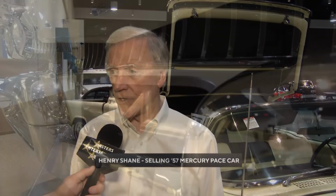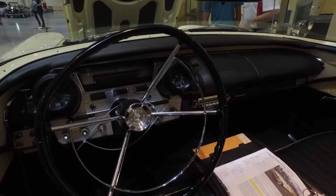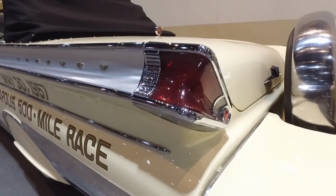Henry Shane is the owner of this beautiful Mercury pace car. Henry, how long have you owned it? Probably about 10 to 12 years I've owned this car. It's been in my collection in Metairie, Louisiana. How many cars in your collection? 165. All the cars in my collection are either one of a kind or as rare as I can get. I have maybe 20 one of a kind, where only one was ever built.